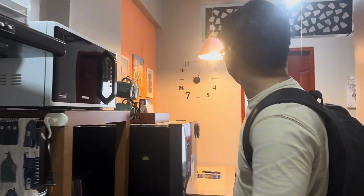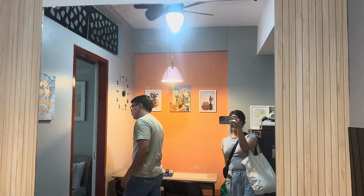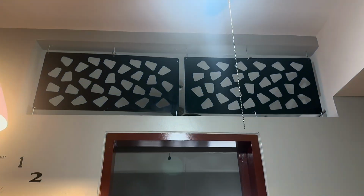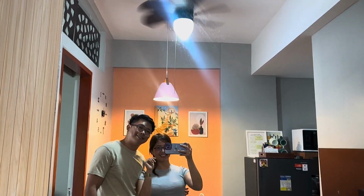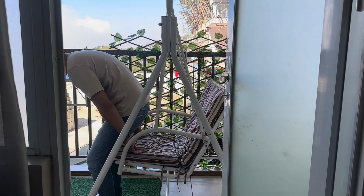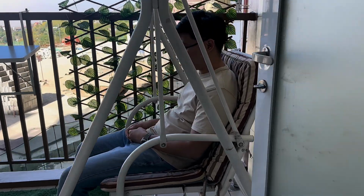For the next few days, we'll be staying at Saige Cozy Pad, making it our home in Baguio. So upon entering, mafe-feel mo talaga yung warm atmosphere. Maybe because yung combination ng warm light and yung wall, which is orange. So yun, sobrang relaxing talaga dito sa loob ng unit. They even have yung swing chair dito sa balcony. So dun muna ako nagpahinga for a few minutes.